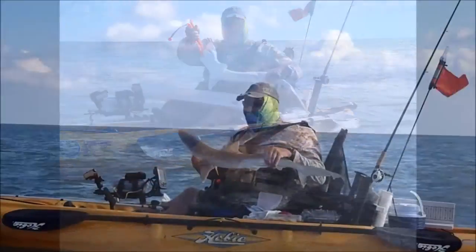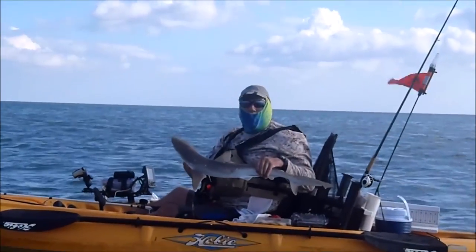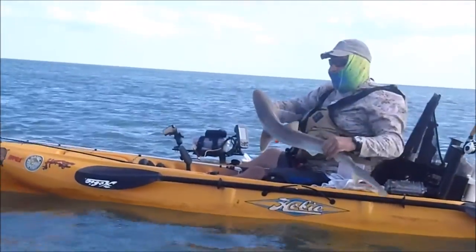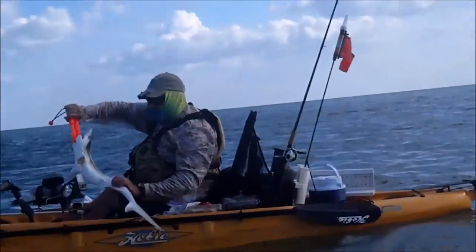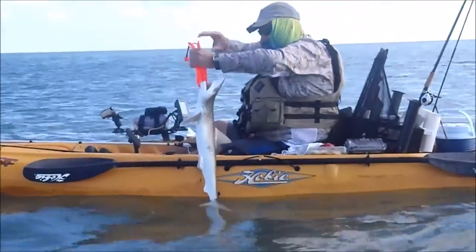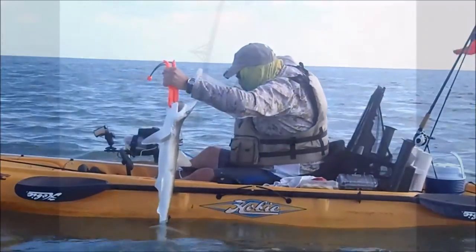What'd you catch him on, Dookie? Got him on a croaker. Croaker head. That seems to be what's on the buffet list today, is croaker head. Nice. All right, let's get him on the bump board and measure him.